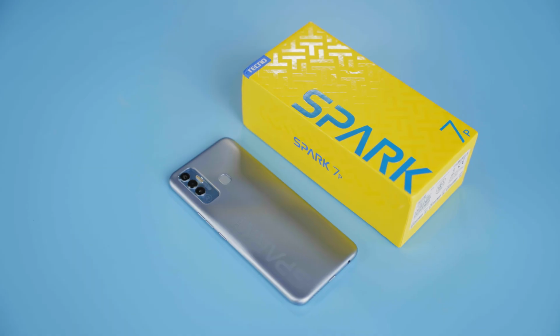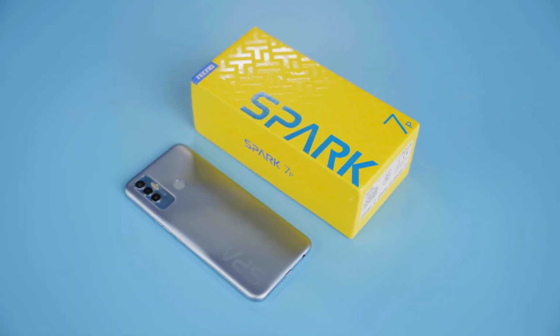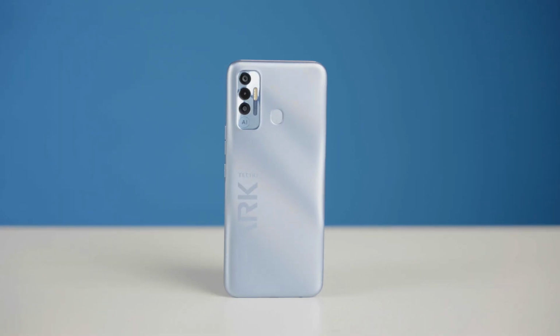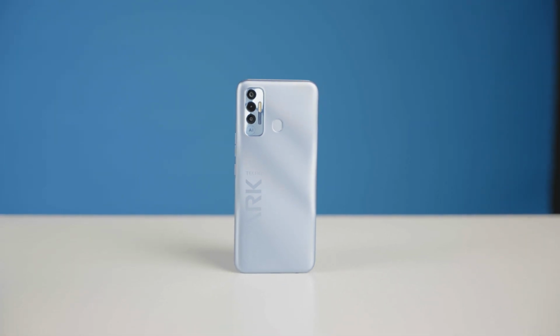So here's my take on this device. There's no doubt that the TECNO Spark 7P is a worthy upgrade from the predecessor. So if you need a TECNO smartphone or a smartphone in general around 60,000 Naira that does a little bit of everything for that price, and by that I mean having great battery life, a gaming-centered processor, decent photos, while still giving you the fluidity of a 90Hz refresh rate for the display, then you might want to look in the direction of the TECNO Spark 7P.